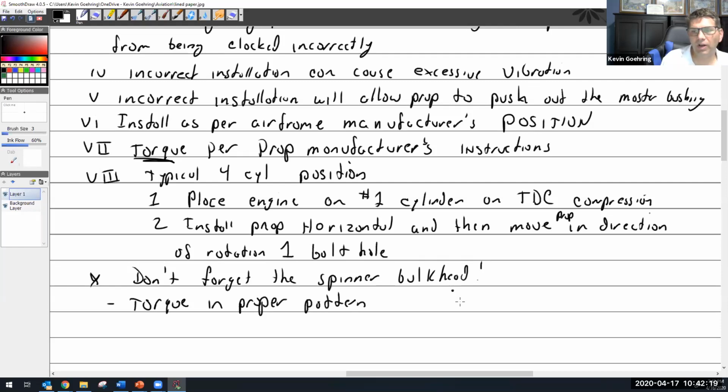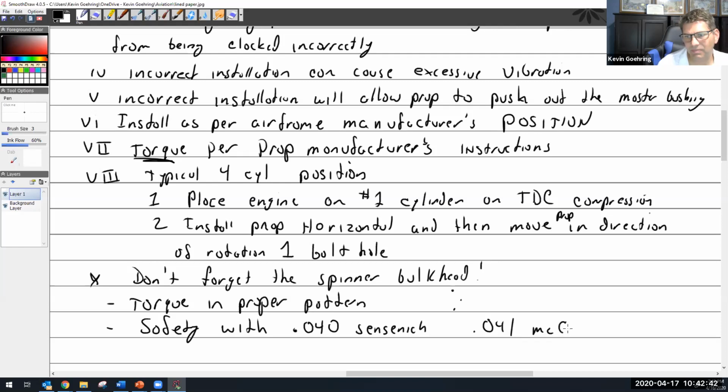Don't just do one, then the next, and the next. You got to do that star pattern. Safety with 040 is what SenseNiche wants you to use. And 041 is what Macaulay says to use. So I just keep some 041 in my box and everybody gets 041.